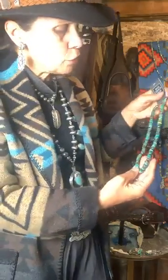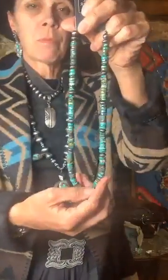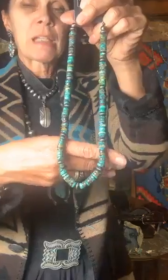Layering it in there would be gorgeous. It'll stand on its own. You could put a pendant on it, so the actual feather pendant I have on could even be on that. It can be a base to put something on, or just a great strand of turquoise and some beautiful, more green tones, but there is some blue in there too. Very, very pretty.